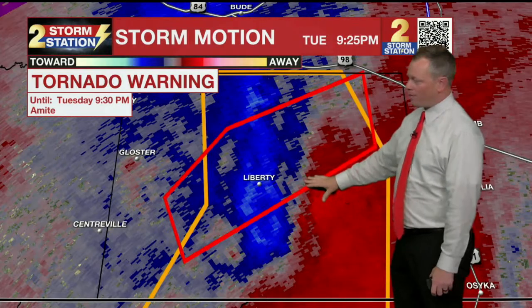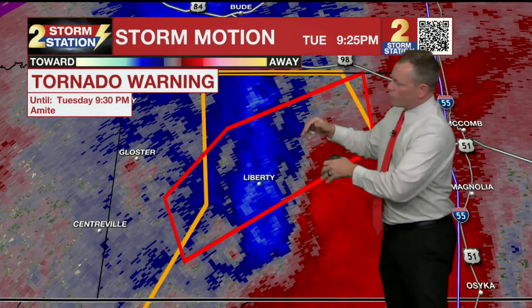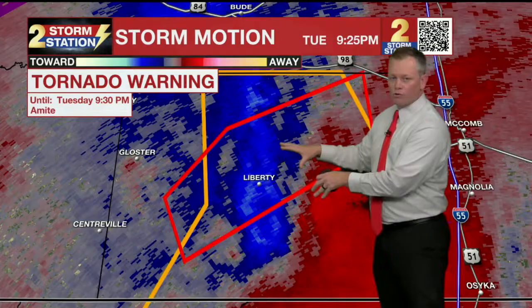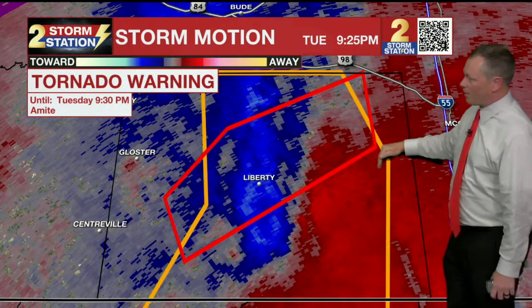So just to wrap up here, we will return if this rotation tightens back up or other areas within our viewership are under a tornado warning. But for now, remain sheltered up in Amite County, if not a rotating storm anymore. Still some strong damaging wind gusts possible. In Liberty, Mississippi, some strong winds appear to be occurring. Eastern parts of Amite County, it appears to be occurring.